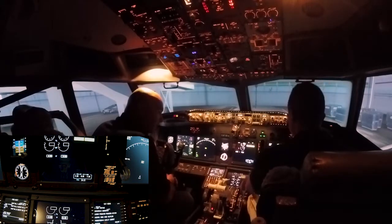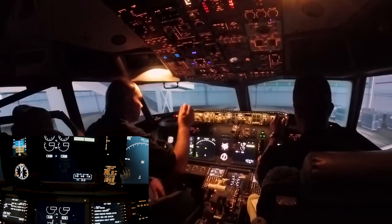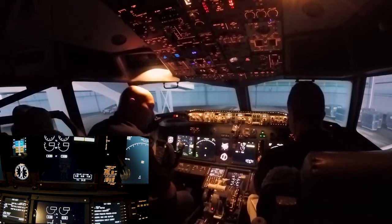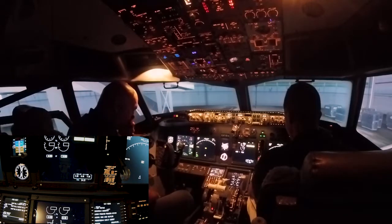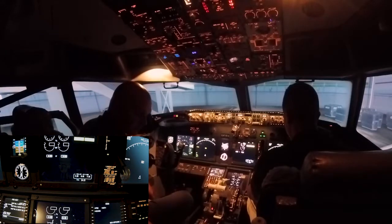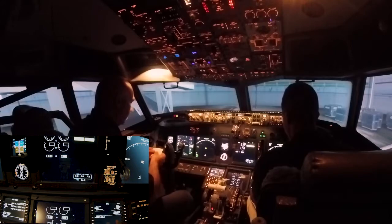Yes, I was just checking the winds here. So we have winds of 200 degrees and 7 knots. Our QNH is 29.91, so you can just adjust it right now. Set. Should I print the printer first? Sure. Okay, it's printed. I'll hook up my yoke.